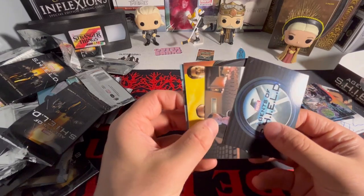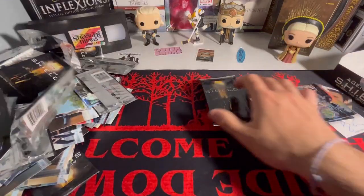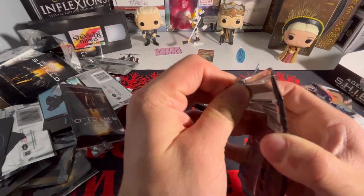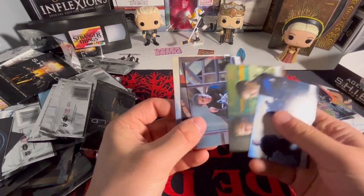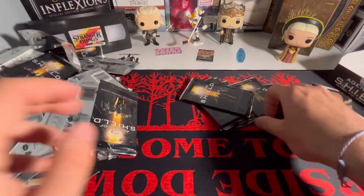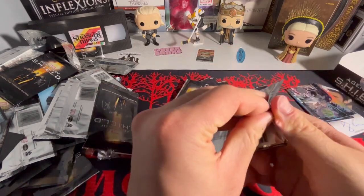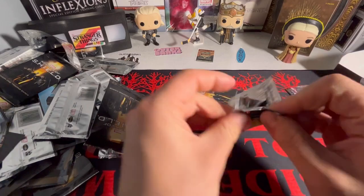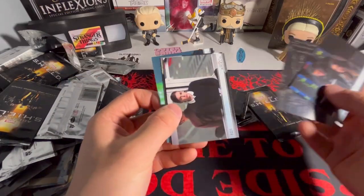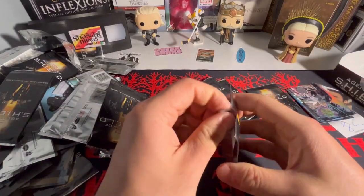Got another checklist up front. I don't know what that is, but I believe we get a number card in here as well. Out of 100, I think it should be a gold insert. Gold insert out of 100. Some more base. This is a thick pack.